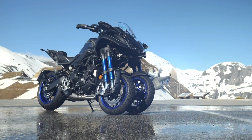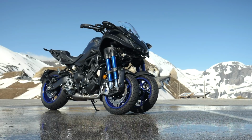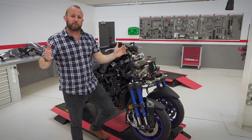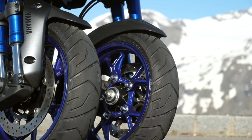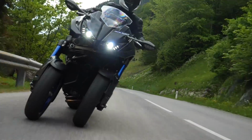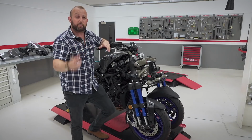It is a bike, despite having 3 wheels, because A, it's not classed as a trike on paper. I think you need 465 millimeters of gap between your front wheels to be classed as a trike. This is actually only 410, and also it leans like a motorbike, and also if you take it off the side stand and walk away, when you come back, it will have fallen over, just like a motorbike. So the brakes have ABS.